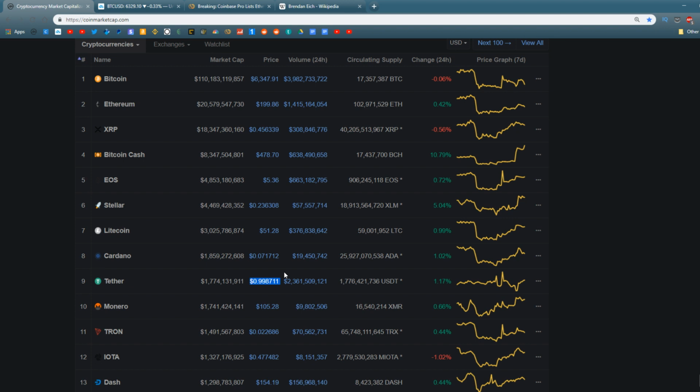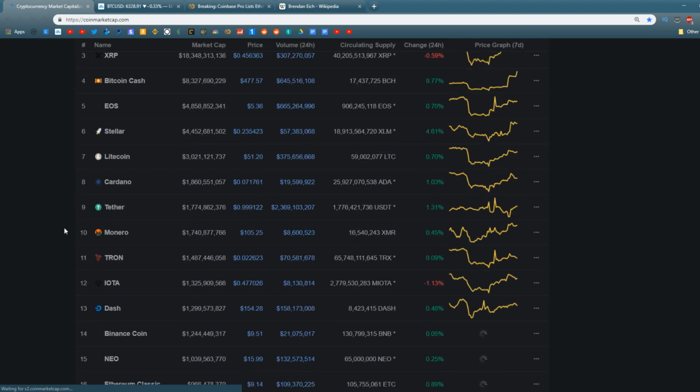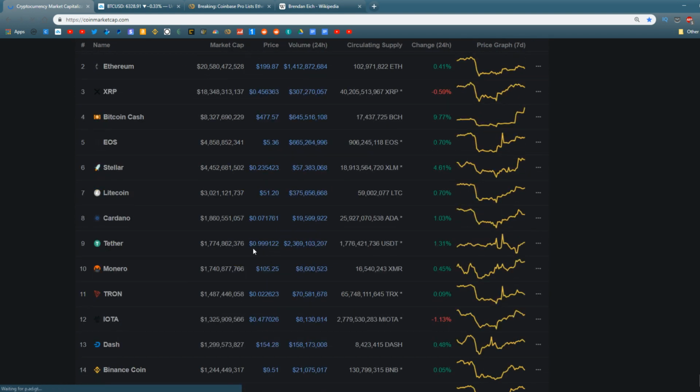We've seen Tether trade quite a bit below $1 for the last month or so, and we've seen it come back up here and get close to $1 a couple of times. In fact, if we give this a refresh, it may be trading at exactly $1. It's a little bit closer now, but it's very, very close, and I'm glad to see that Tether is actually back to trading where it's supposed to be.